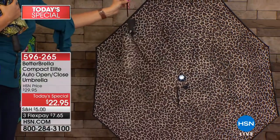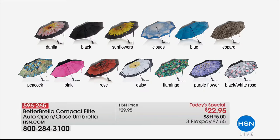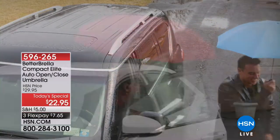And then we have solid blue, solid black for you to choose from. So those are great options for dad for Father's Day. This would be great for mom for Mother's Day. What a practical gift that will get used, because finally we've invented something that works better than ever before. I mean, how did it take so long to reinvent the umbrella? That thing was long overdue.